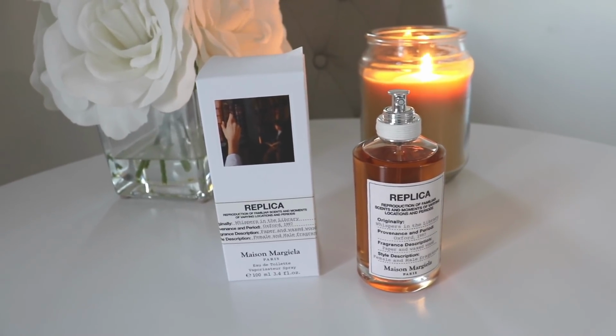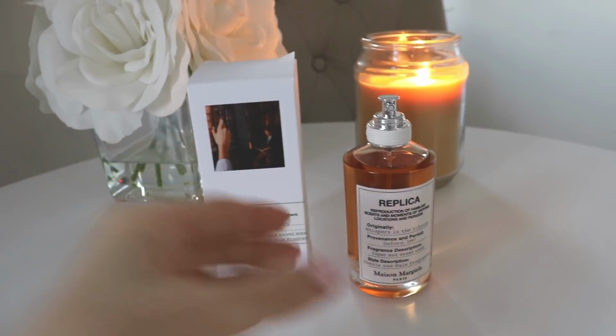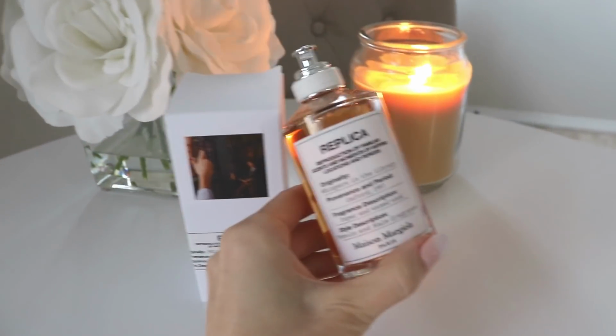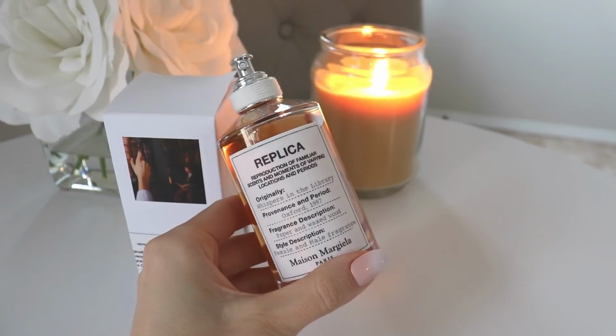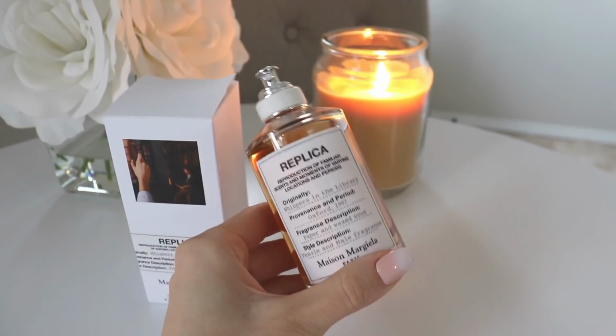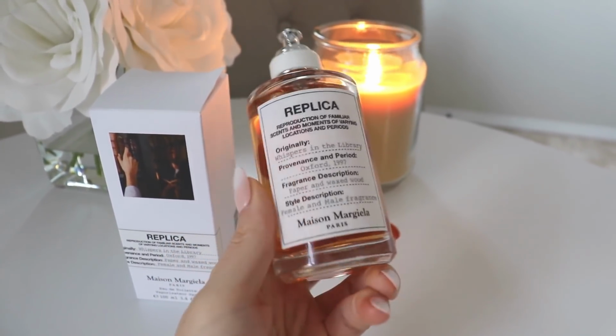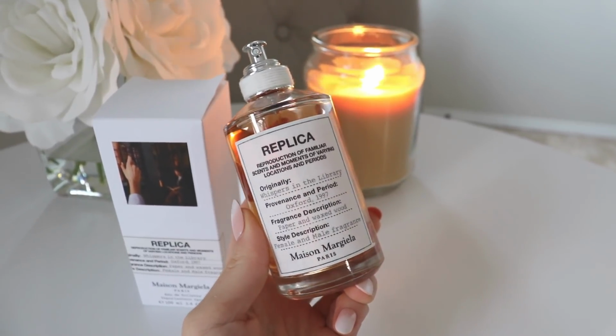It makes me feel like I came home. Like when I smell this, I feel like I came home. This would be incredible for the fall, for the winter. I feel like I'm going to wear this so much this fall and winter once it gets really cold out and there's snow on the ground. I just think this would be so incredibly comforting.